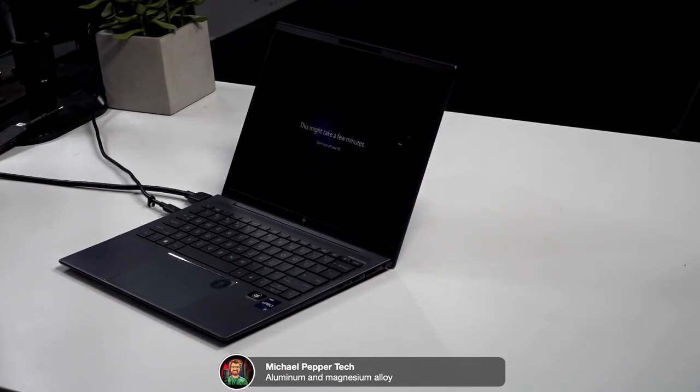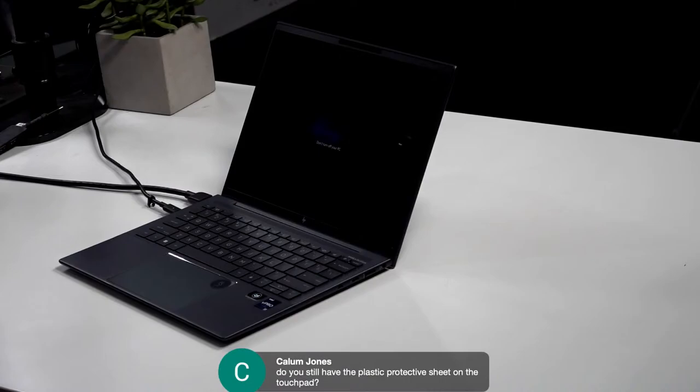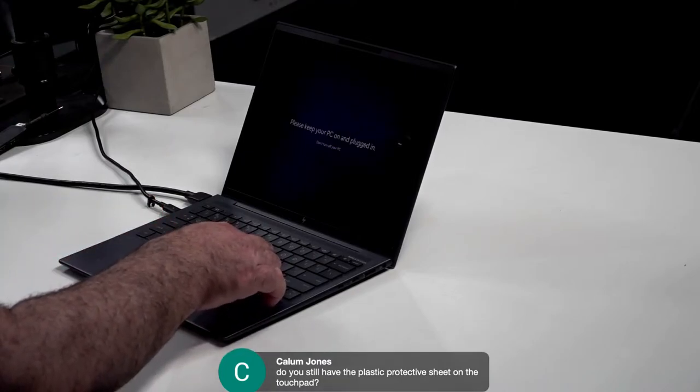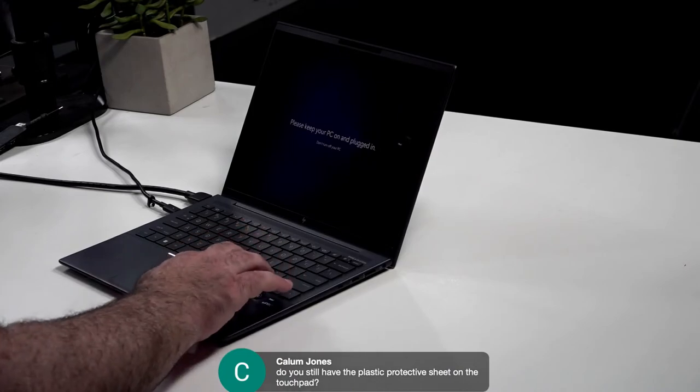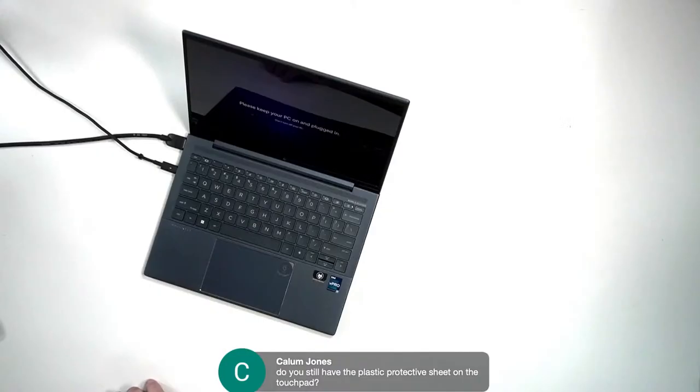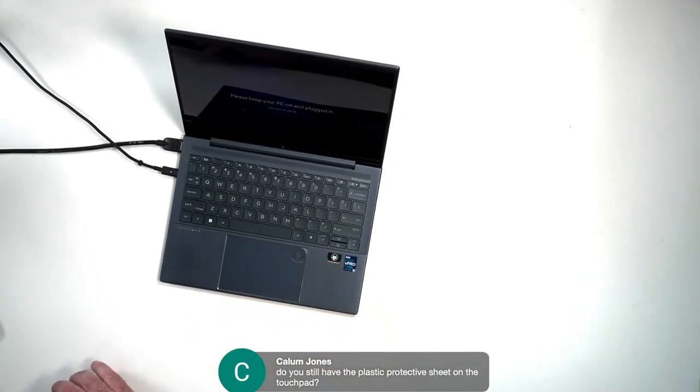I don't know. Do you still have the plastic protective sheet on the touchpad? Huh? I didn't take anything off this. This is the NFC. I don't know if that sticker comes off. Oh, yeah, it does. I still have it on there. Why, do you want me to take that off? What is it?